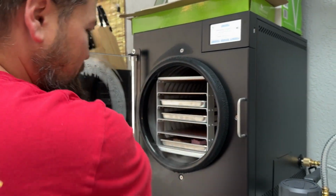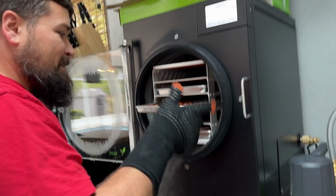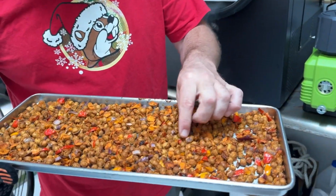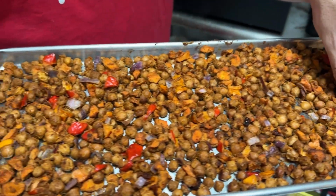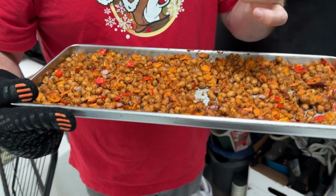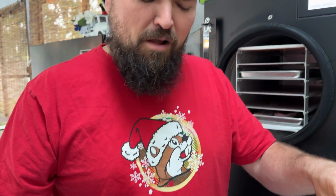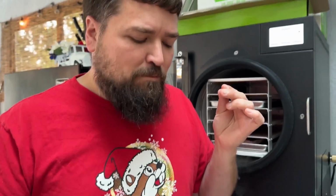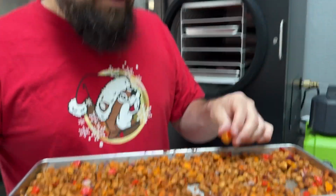This crazy invention thingy that ChatGPT created. What do you think, Callie? What is it? It is, I don't remember, garbanzo beans and vegetables and weird stuff. So I'm gonna try it. I'm a little nervous about it. Huh. That's interesting. It's definitely freeze dried.